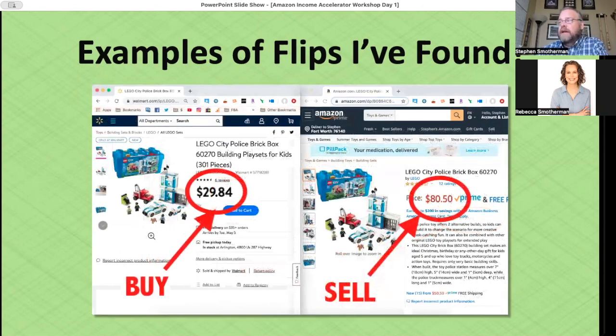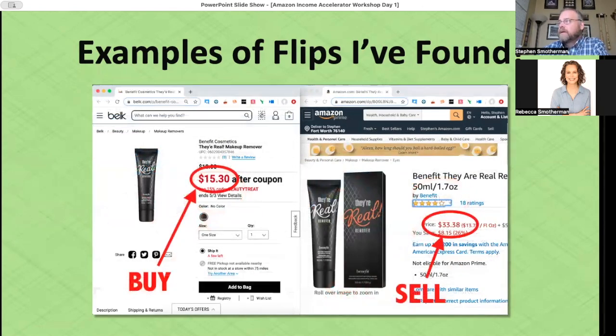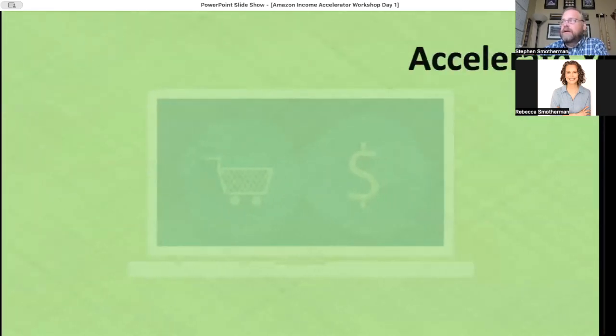Buying Legos online at Walmart.com for $29.84 that are selling for over 80 bucks on Amazon. This item, 15.30 after coupon, selling it for 33.38. Even clothes: buying something for $90 on this website, selling it for 180 on Amazon. This is what is possible and available to us as third-party sellers.